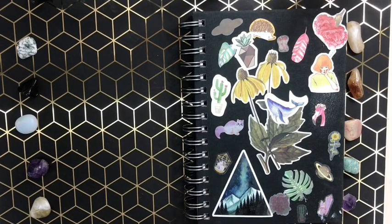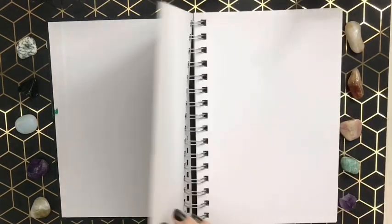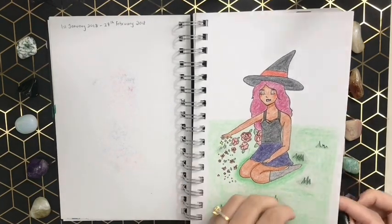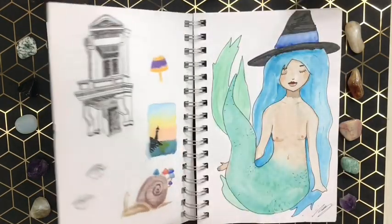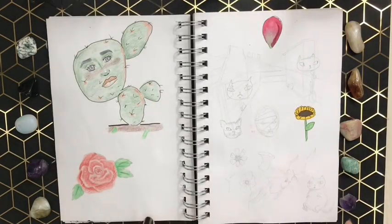For this week's video, I'm going to give you guys a tour through a couple of my sketchbooks, as someone suggested a while ago. These sketchbooks were completed in early 2018, and unfortunately I haven't completed a sketchbook since then. And I have to be honest, my work isn't that great since I'm just a beginner. I use my sketchbooks mostly for practice, and less for actual pieces.